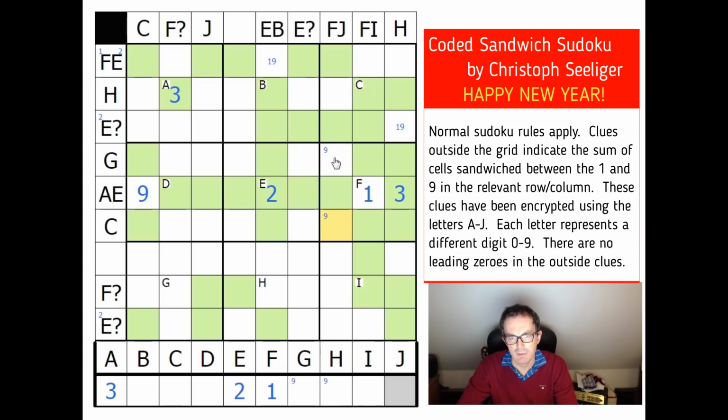Now, the first thing we can note is that even if there is a 9, even if G is 9, it's not possible for this to be a 3-cell clue, because if this is a 9 here and this is a 3-cell sandwich, then the 1 would have to go here, but these 3 squares would be 2, 3 and 4, and that would repeat the 2. So that's not possible.